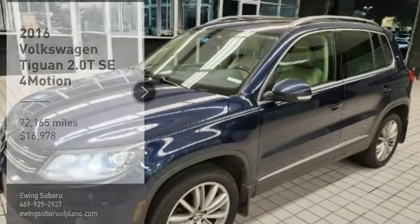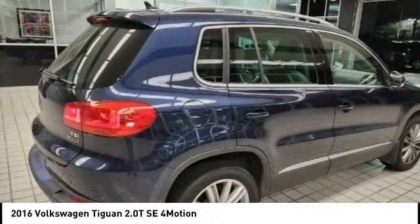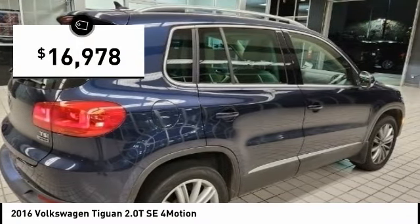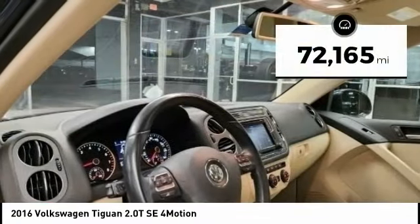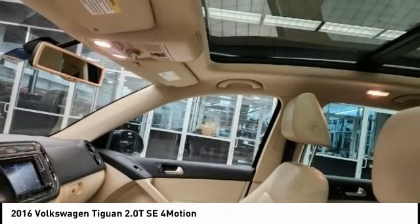Drive 2016 Tiguan. With Volkswagen Tiguan, it's good to be turbo. Turbo with class. And is priced below $20,000. This vehicle has less than 75,000 miles. Here are some of this vehicle's great options.